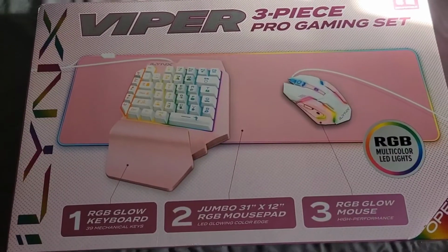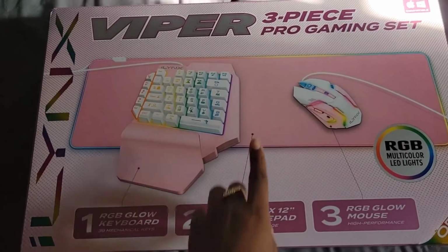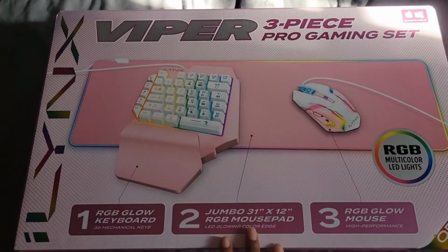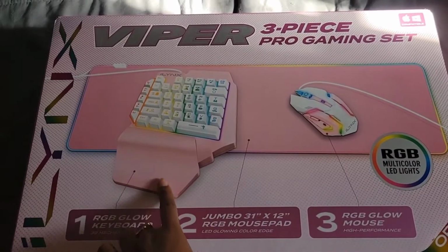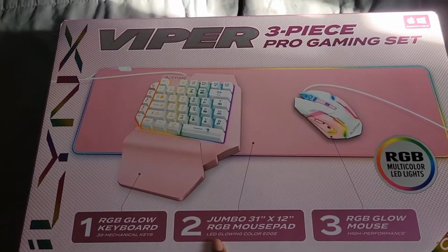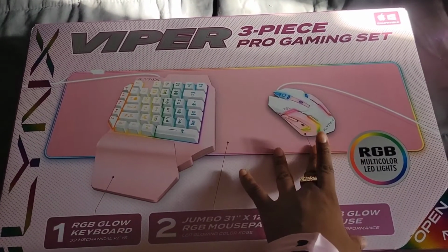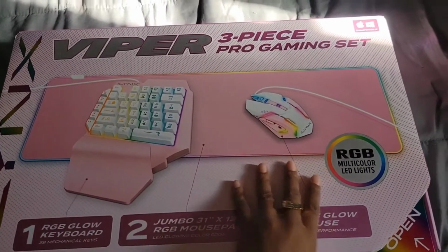The day after Christmas, and I just wanted to do an unboxing to show you guys two really cool things I got. And yeah, stay tuned. Okay, so the first thing I'll be unboxing is this iLynx Viper 3-piece programming set. It has an RGB keyboard, a jumbo pink RGB mouse pad, and an RGB mouse.